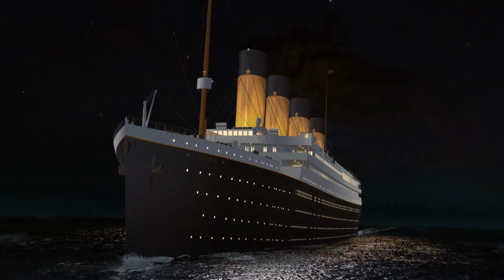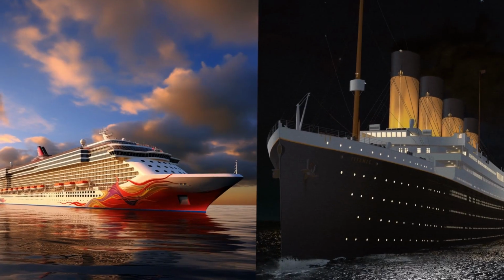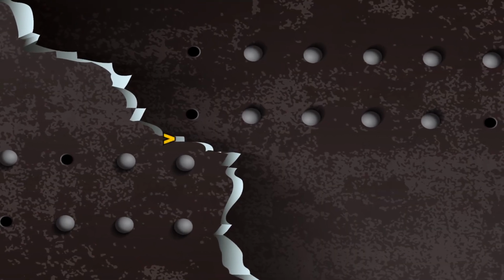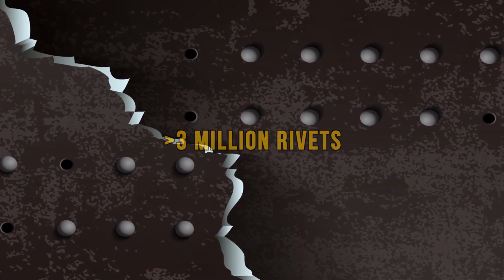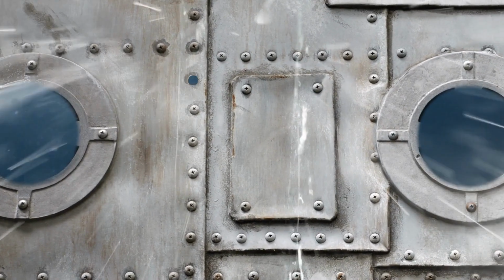But the most significant difference between the design of the Titanic and a modern ship lies in how the hull is put together. You see, the Titanic was built using over 3 million rivets for its hull and upper deck structure. So, when it struck the iceberg, the rivets started a chain reaction, causing the entire section of the hull to collapse simultaneously, causing an uncontrollable flood of water.